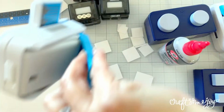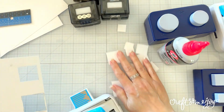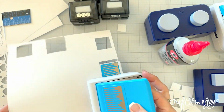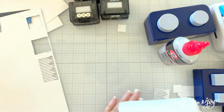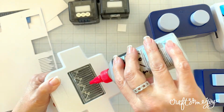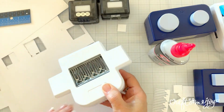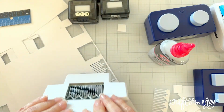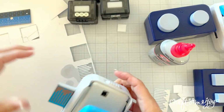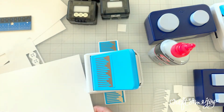Okay. Let's try another one that seemed to give people a lot of trouble, the fringe punch. Mine seemed to be working okay, but I thought, you know what? Let's just see if it makes a difference for punching. Now this is a really intricate punch in here, right? So I thought we could see what happens if we get that in more of an intricate punch. Let's see. So you saw how it was a little tricky to get that punched through the first time. But like I said, it wasn't stuck or anything. But let's see if it makes a difference.